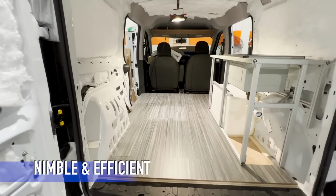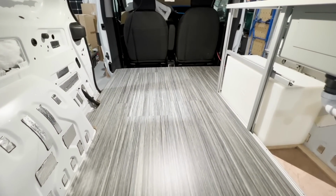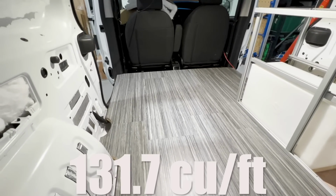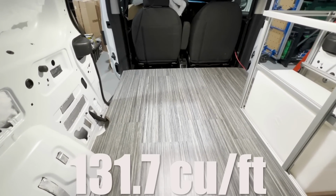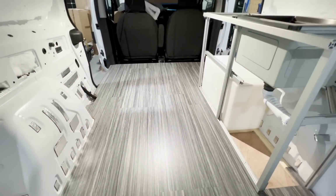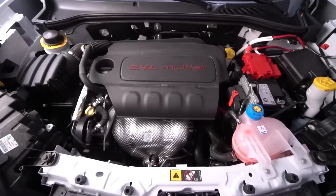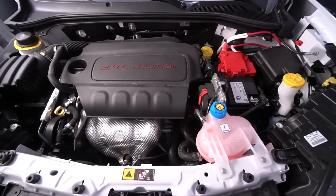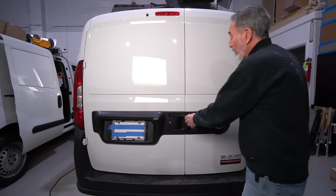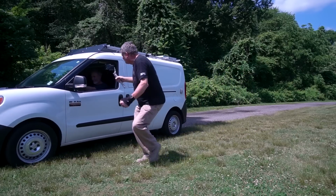Nimble and efficient, the RAM Promaster City cargo van boasts an impressive 131.7 cubic feet of cargo space, letting you pack what you need and get on the go. It is built to deliver, a true standout from similar sized work vans with 178 horsepower and 1,900 pounds of payload capacity. I saw this sleeper of a vehicle as the perfect platform for my solo traveler project.